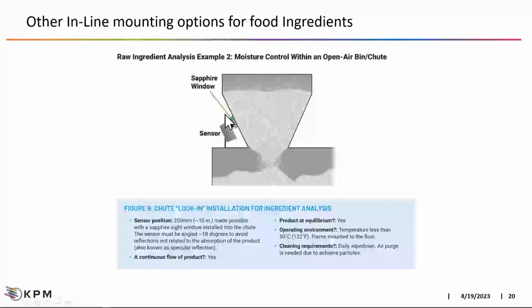We're unable with this solution to measure free-falling particles like we have up at this point. We do have a solution for that, but at this particular location, this would be the ideal. And one of the most important things with near-infrared reflectance is you don't want to see your own reflection if you're looking at a shiny surface or a window. So you have to angle the instrument around 18 degrees. It's called specular reflection. What will happen is you actually don't get a good reading for that location.